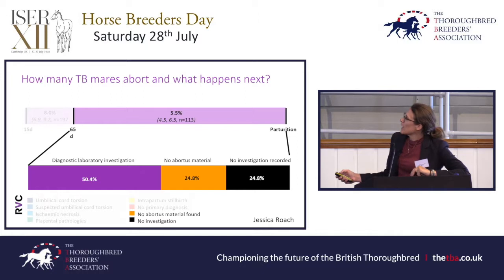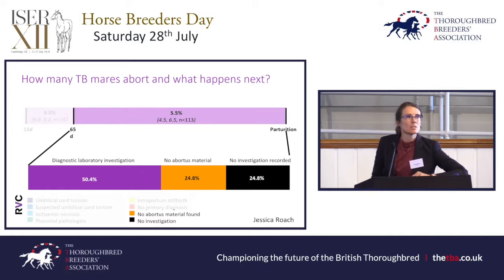So when we look at the population that we studied a number of years ago, we had 113 abortions, which represented 5.5% of established pregnancies. And then of those, we had 50.4% where we could identify a diagnostic laboratory investigation. So they had been submitted to the lab and we found a report about that investigation using the local clinics. We also identified around a quarter where no abortus material was found.